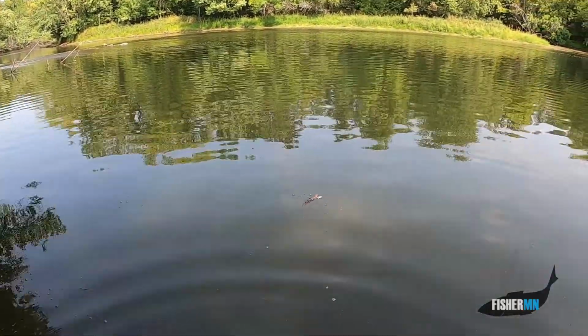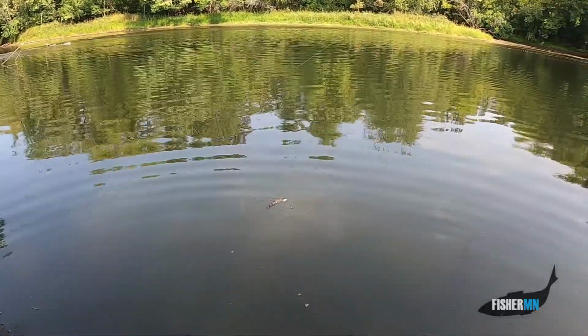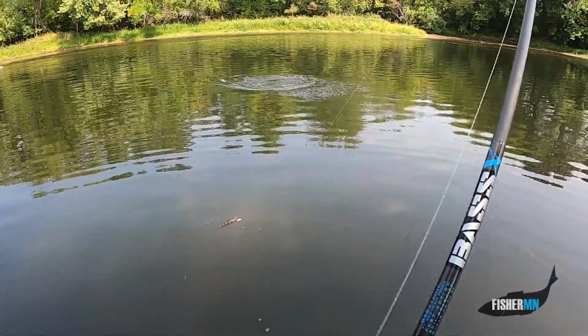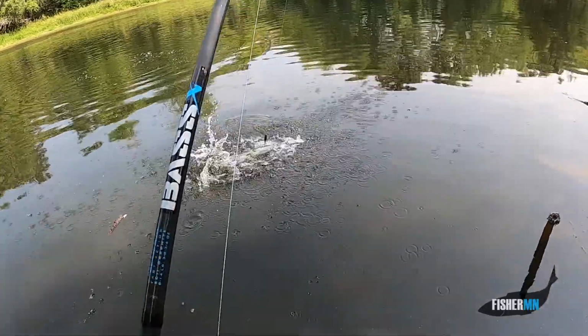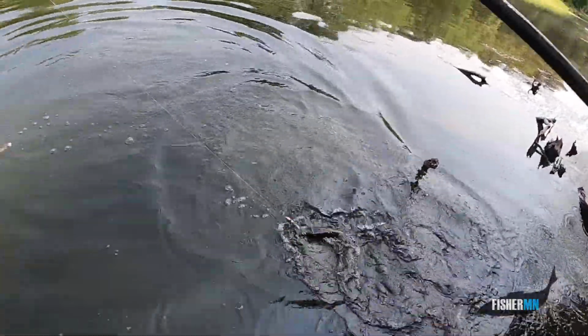Oh, there's a fish ready to hit. Northern. Looks like we got him on the end of the mouth too. Chunky little river northern.